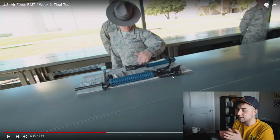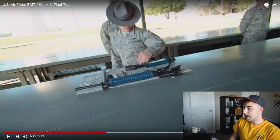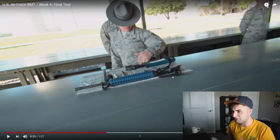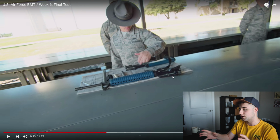this is one of the tests during the 6th week, so you get evaluated on how you break down your mock M16. The only thing it doesn't have is the firing pin, or the trigger housing, whatever it's called. I don't feel like thinking about it right now, but the whole trigger group isn't in it, so that's why it's a mock, but it still has the pins, like a camber pin and all sorts of stuff like that.